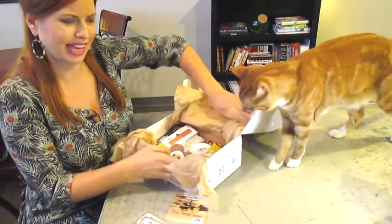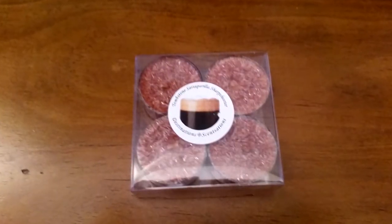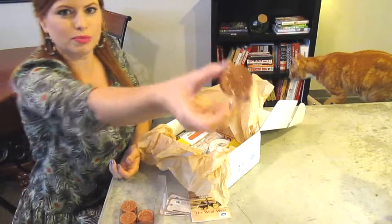I thought it would just be kind of like candles, but hey, Squints, you gonna help? I bet there's some manly stuff in here for you. Right off the bat, I see some little candles. Tombstone, Sarsaparilla, Sharpshooter. Oh, see, kind of Gunsmoke, Gunslinger, kind of Wild West. Ooh, they smell like root beer, which I guess sarsaparilla is. Oh, that smells good, and they're so sparkly.